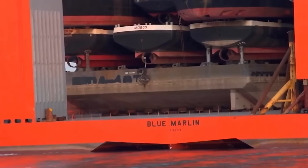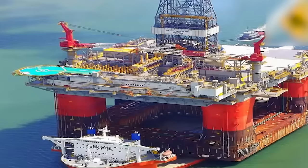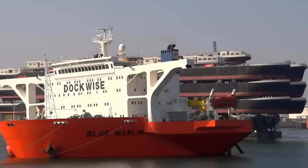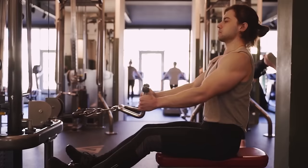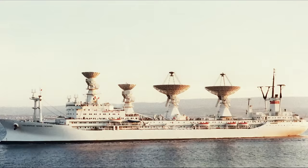And we all just need to look at a few more heavy lift ships before we've completely exhausted that particular subject. Here is the MV Blue Marlin, a semi-submersible, heavy lift vessel that was specially built to move massive drilling rigs all around. It's a comfortable sort of working ship, which is equipped with 38 cabins, which can accommodate as many as 60 people, and there's also a gymnasium, a sauna, and a swimming pool. I ship you not.